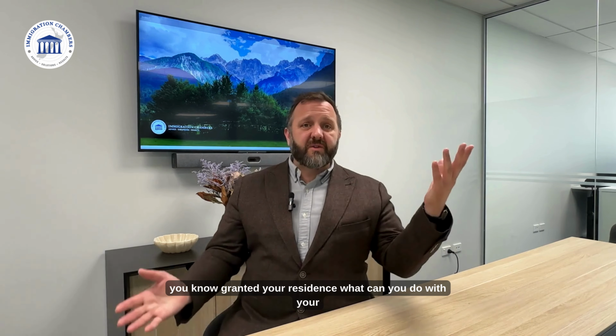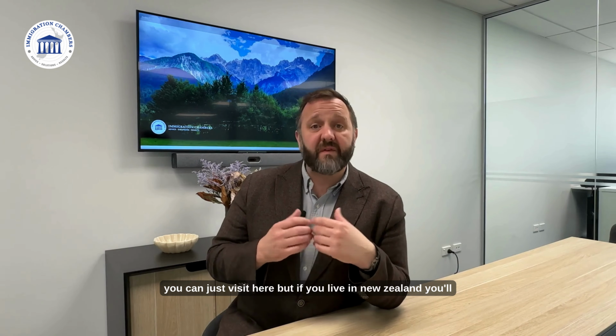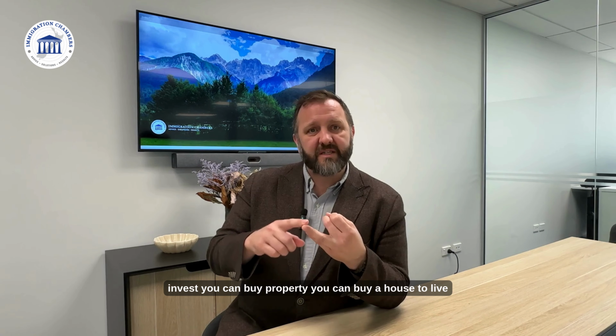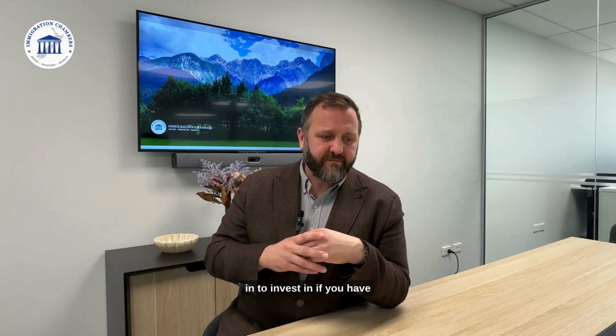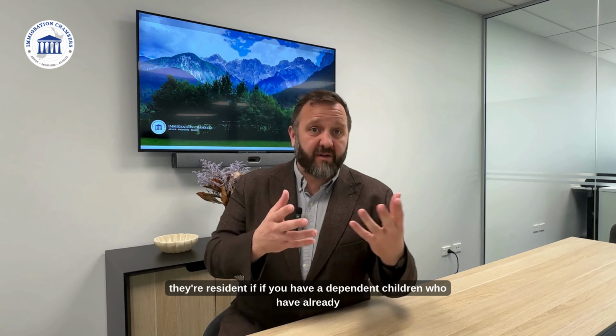What can you do with your residence? Well, you can live in New Zealand if you like. You don't have to, you can just visit here. But if you live in New Zealand, you'll be allowed to work, if you want to work. You'll be allowed to invest. You can buy property, you can buy a house to live in, to invest in. If you have children of school age, they can go to school for free because they're a resident.